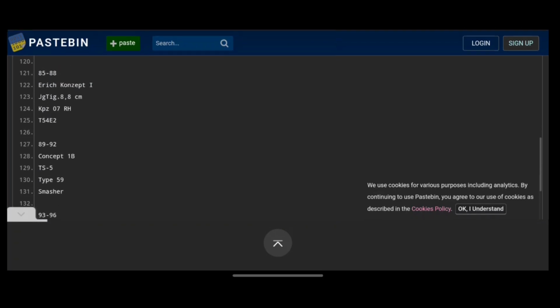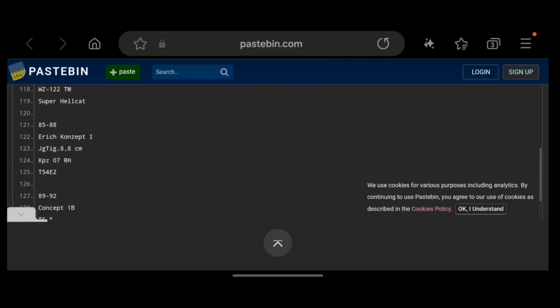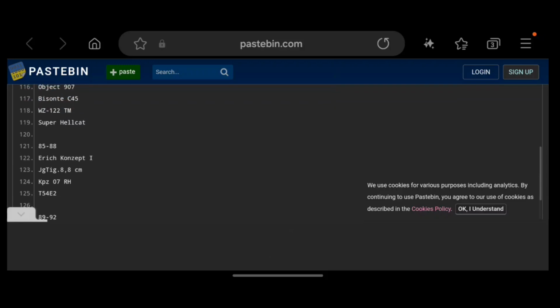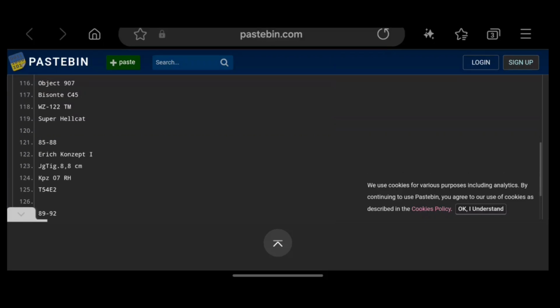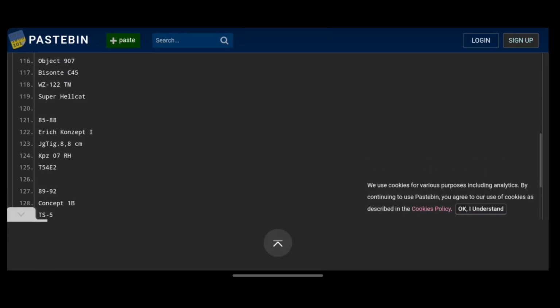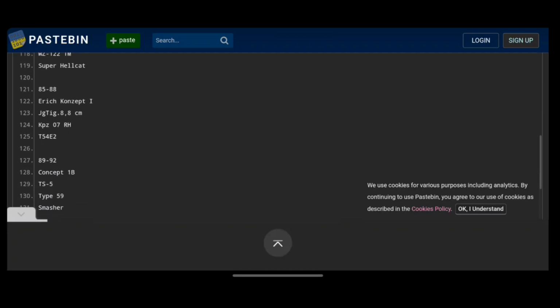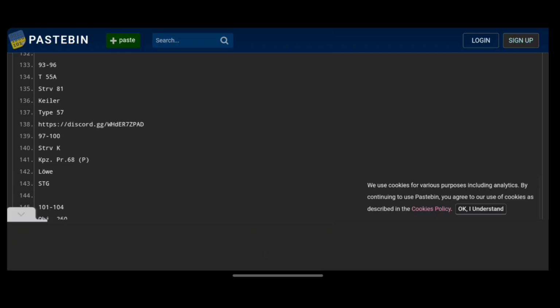It's coming soon. And with a list like this, if you want the Smasher, you know exactly that as soon as these 4 tanks come, the Enriched Concept, the Jag Tiger, etc., the next lot of tanks are coming. So you might have to wait up for that, and then get the Smasher as soon as you possibly can.